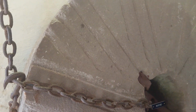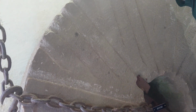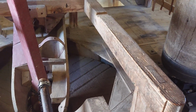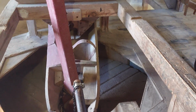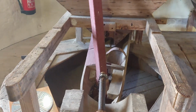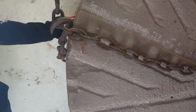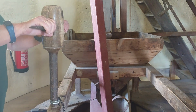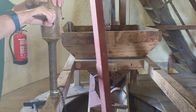So the bottom stone and the top stone. The bottom stone is called the bed stone that we can see in there, and the top stone is the one that rotates. It's not the bed stone. The bed stone stays put, it's fixed. Rotates like that.